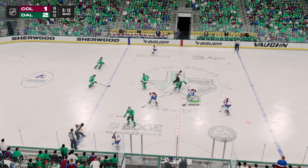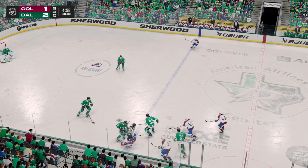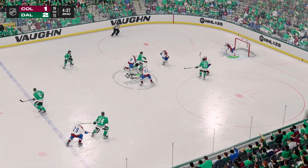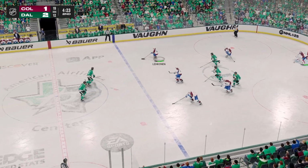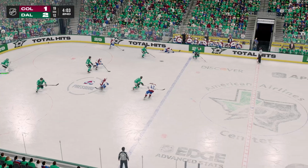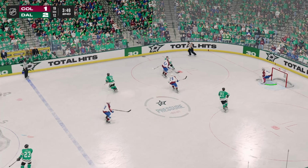And off the draw at center, they take control of the puck. Battling for it along the boards. Grabbed along the boards by McKinnon. Dallas brings the puck in from center. And pokes the puck loose inside the offensive end. Blocked in traffic. And now he angles it across to McKinnon. Closes the gap along the wall. One-on-one with the goaltender. And that's broken up.